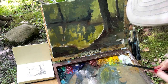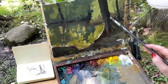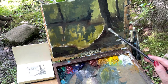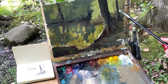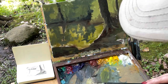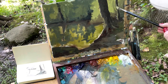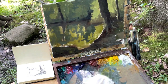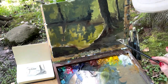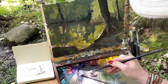In fact, I have the sun sort of peeking through, dappling the roots of the trunk right here. So just put some sunlight on there, just a little. And this one too. All right. Make this nice and dark at the base of this rock where the mud has gotten it wet and murky.